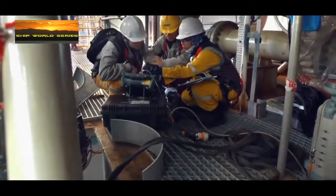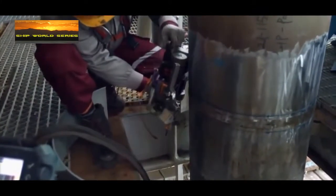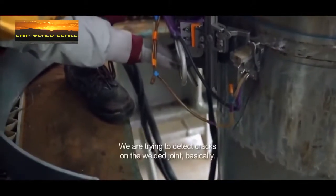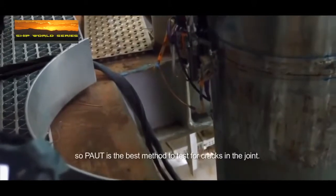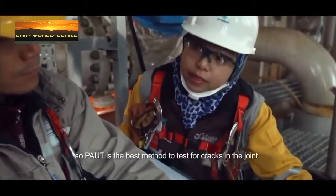Okay. She is testing a huge cryogenic pipe. The welds themselves are the weakest part, and if LNG escaped, the warm air could turn it quickly back to natural gas, making it potentially explosive. We are detecting the cracks on the weld joint, basically. It has heavy wall thickness, 20.6 millimeter. So PAUT is the best method to test the cracks in the joint.